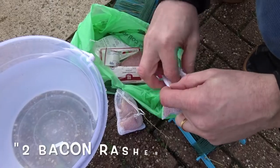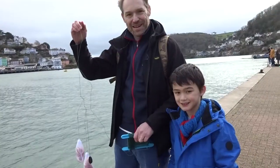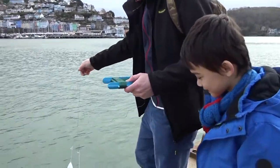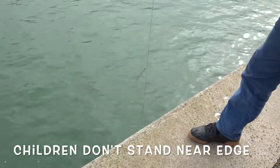I put two rashers per bag. You excited for this? Yeah! Let's put it in then. Children, just be careful near the edge, okay? Because you might fall.